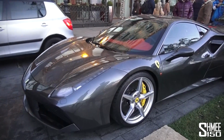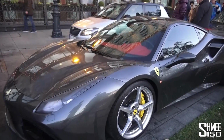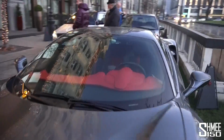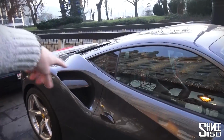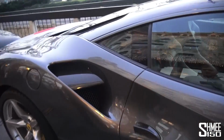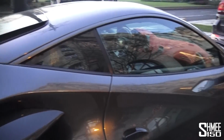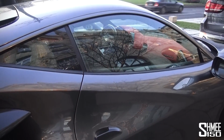What colour is your external? Grigio Silverstone, with the red leather interior. Exactly. Let's have a quick peek at the inside. Sure. We run around to the other side. I think the most distinctive design feature of the new car is the vent you have back here. Yeah, I think it adds to it quite a bit. Door handles are a little bit strange looking, but that has to be done for airflow. Exactly. That's the reason it's there.